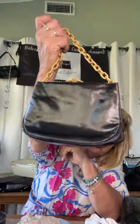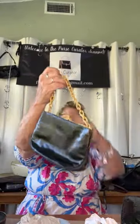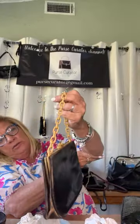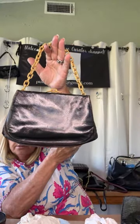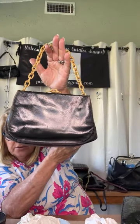So cute. There is no brand on this. Well, there is a brand, but we can't see it. So we'll call this the gold nautical chain purse. Right? I agree with you, Adriel. I agree.